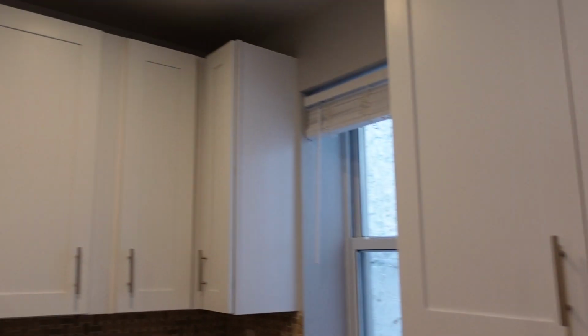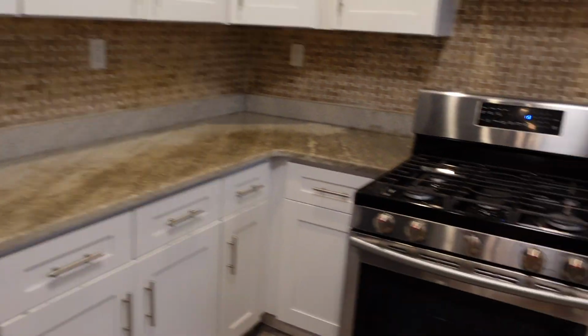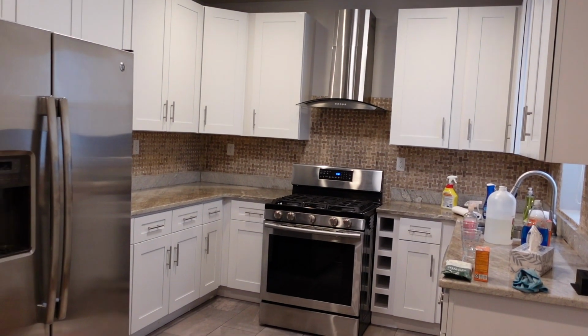But most of this day was focused on the kitchen cabinets, and honestly I'm not even done, and because I was standing on them, the countertops need to be cleaned again. More cleaning to come tomorrow.